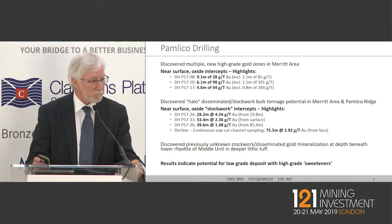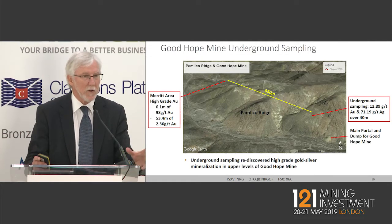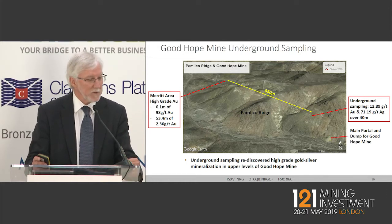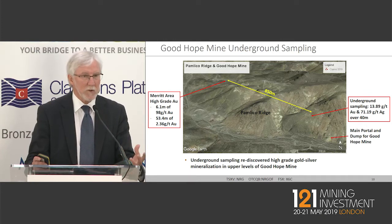sweeteners, if you like. So focusing on this Pamico Ridge area, you can see here on the left is the Merritt area where we had drilled, and you can see the decline there, the little dark line. But we've been sampling the underground workings, and as you may have seen on the previous slide, we have about 300 old access ways, adits into the sides of the hills where the old miners were working, and about 8,000 meters of underground tunnels to work with. So it's a bit of a daunting task to survey and sample all of that.